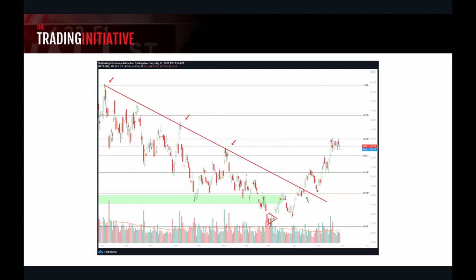Next one, GDX. Almost the same setup. We broke out, high volume, came back and tested the exact same spot, and then we took off. These things happen. These are just two off the top of my head that I was putting together. I guarantee you've traded something like this recently that also had the same sort of setup, right? You don't need to tell me what they are, but I'm sure you guys have a ticker in mind that you traded.